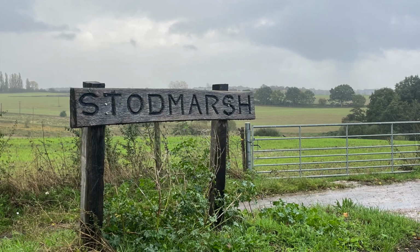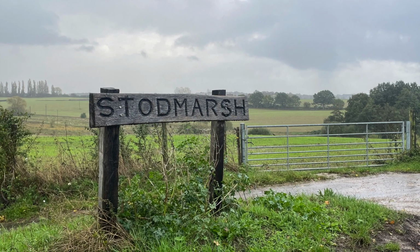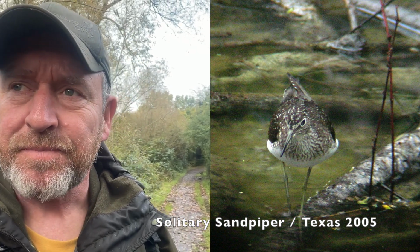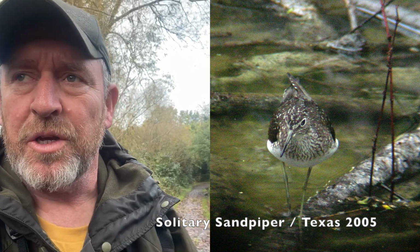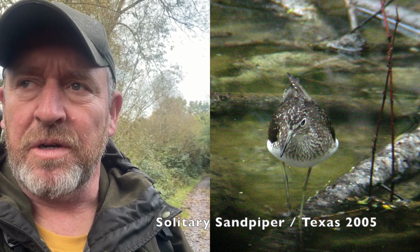Good morning. Down at Stodmarsh in Kent, hoping for solitary sandpiper. This is a mega rare bird for the UK, a bird that breeds out in North America. Anyway, I got here just after 8 and it's 9:30 now. The bird hasn't been seen. The hide where the bird has been seen is absolutely rammed with people, so there's not much chance of getting in there.